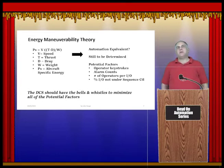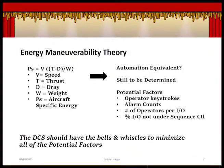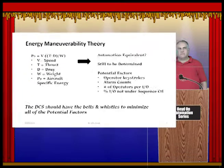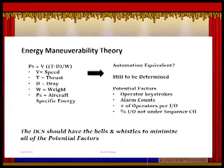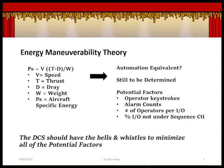So what would the automation equivalent be? Since Boyd is no longer with us, it still needs to be determined. Potential factors could be number of operator keystrokes during an upset condition, alarm count during an upset condition, or maybe system measurements like the number of operators per I/O point and percent of I/O not under sequence control. Any DCS should have enough bells and whistles to minimize all of the potential factors, as well as enough programmer support to fully utilize those bells and whistles.